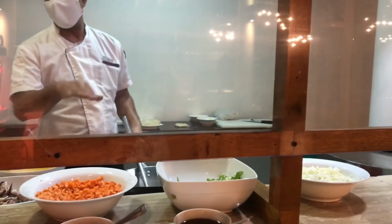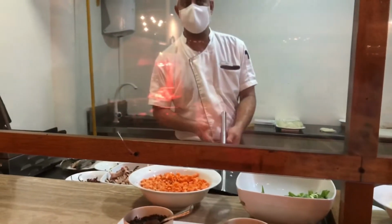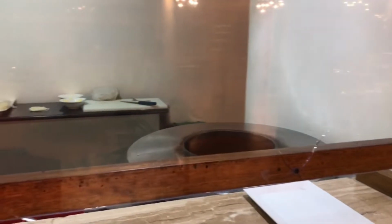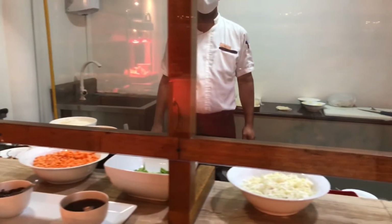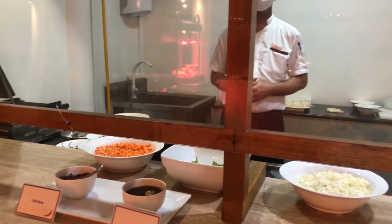I'm doing some nasi goreng. Okay. So they make homemade naan, which is to die for. It's amazing. And then they do, like you said, he's doing fried rices and custom again. You can go vegan, you can go vegetarian, or you can do like me and have them put all the meat in there.